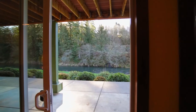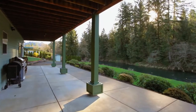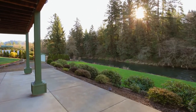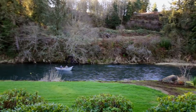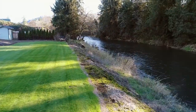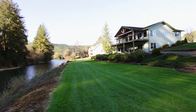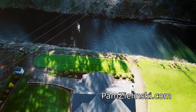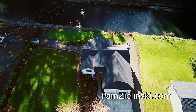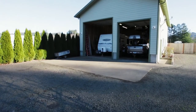You can entertain or just relax on the covered patio. You'll also find a huge shop and garage with plenty of space for a motorhome or other recreational vehicles.